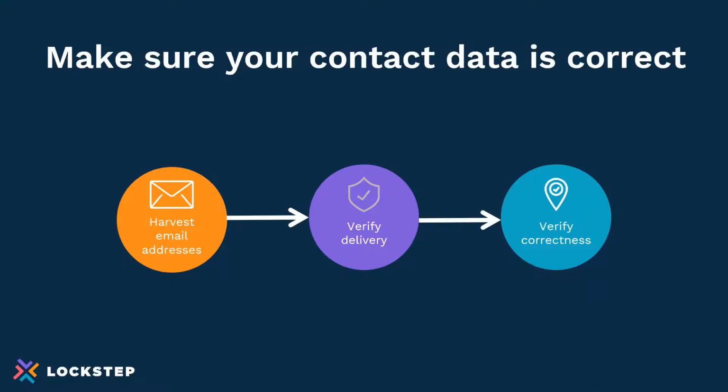The first thing, and these are all steps that we take with our customers with our adoption services. So we've kind of fleshed these out to be best practices on how you can correct your contact data. And the first step is to harvest email addresses to fill in those missing addresses. So this is having a process where you make sure every account has a proper email address.